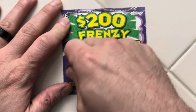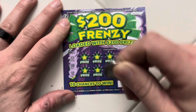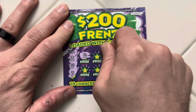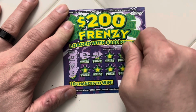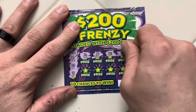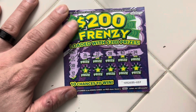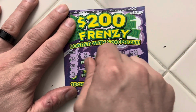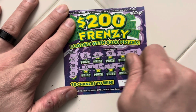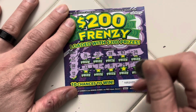All right, winning numbers are 12, 13, and 30. We have some sequential numbers there. Don't know if that's gonna bring us any luck. 43, 39, nothing so far. 33, 7, 14, 29, and 41. Nothing on that one.